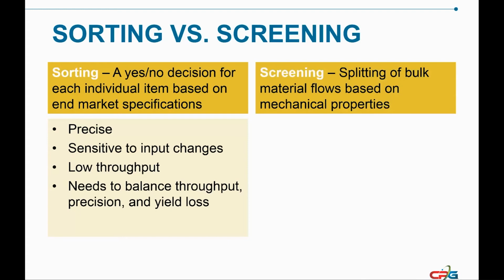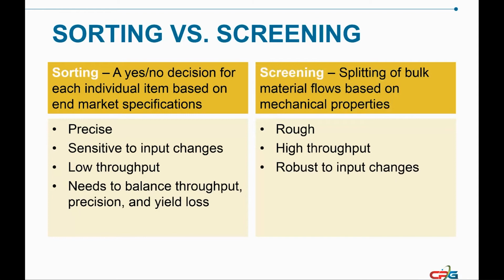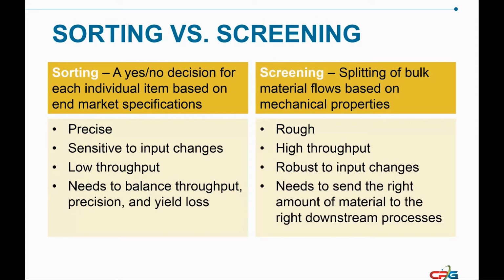Because the great thing about screening is that it is dumb. Let me assure you, no decisions were made in the fractionation of these material streams. Screening is a rough cut based on mechanical properties, and because each item doesn't have to be inspected, the constraints we discussed about with sortation go away. Screening is then high throughput and robust, and is used to send the right material to the right sort station by fractionating and concentrating the stream.